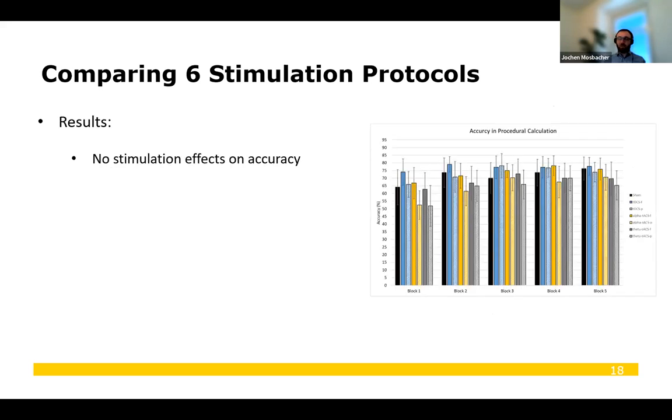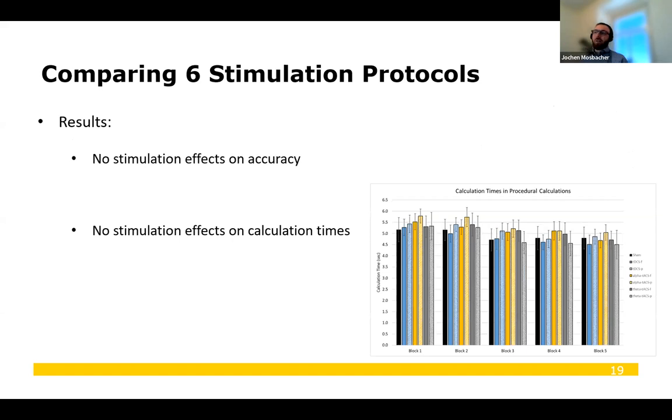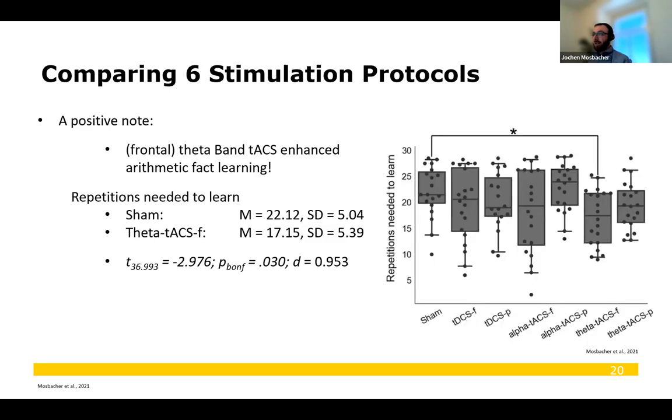We didn't find any stimulation effects on accuracy, and we didn't find any stimulation effects on calculation times. However, on a positive note, we also had the fact learning part in the study, and there were several nice beneficial effects. The best of them, probably: frontal theta band stimulation improved the repetitions needed to learn new facts by over 20%. That's also the reason why we took this stimulation for the third study.